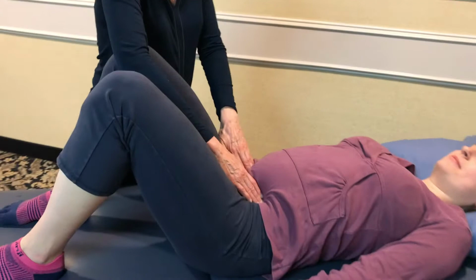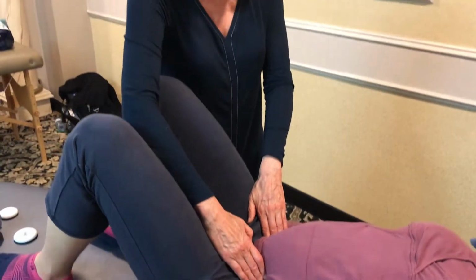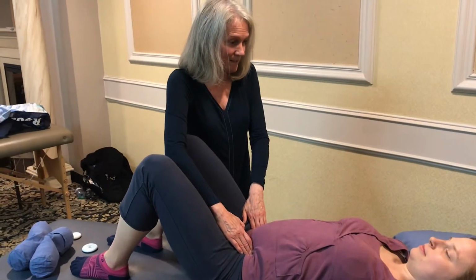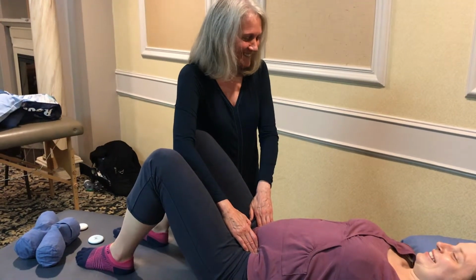And again, imagine that your pelvis are the ends of a book and the sacrum's a bookbinder. And imagine closing the book. Big difference, huh? A lot stronger. That's amazing. Good.